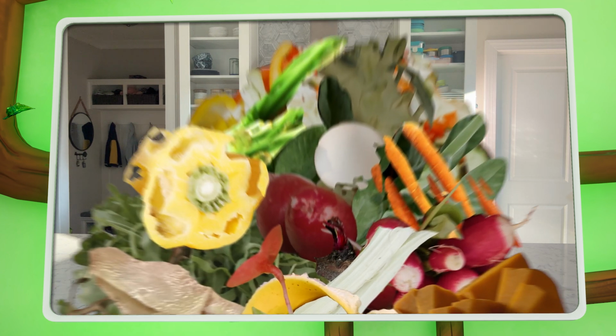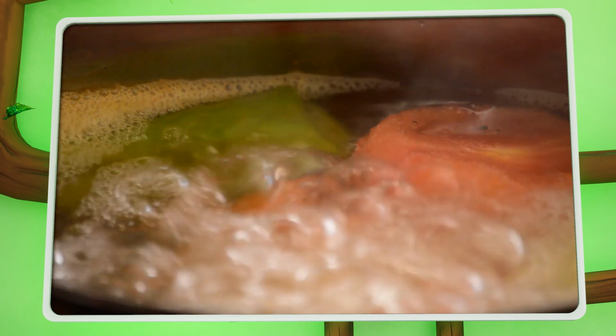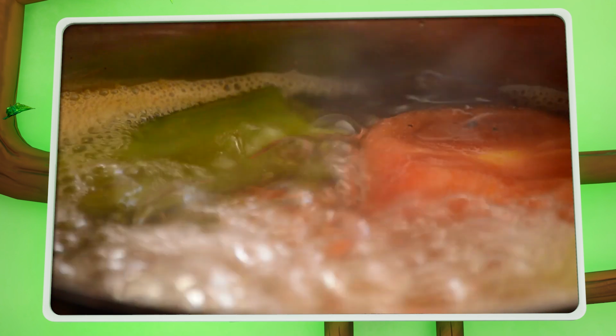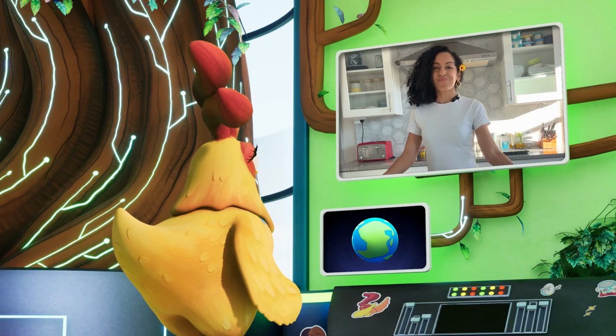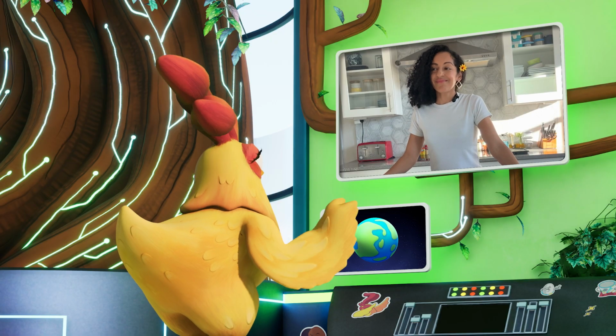And once I've collected enough scraps, I dump them into a pot of water. I add my favorite seasoning, and then I just simmer it until it turns into this delicious, nutrient-packed veggie stock. And I use it as a flavorful base for soups, stews, and sauces. Now that's what I call turning scraps into gold.